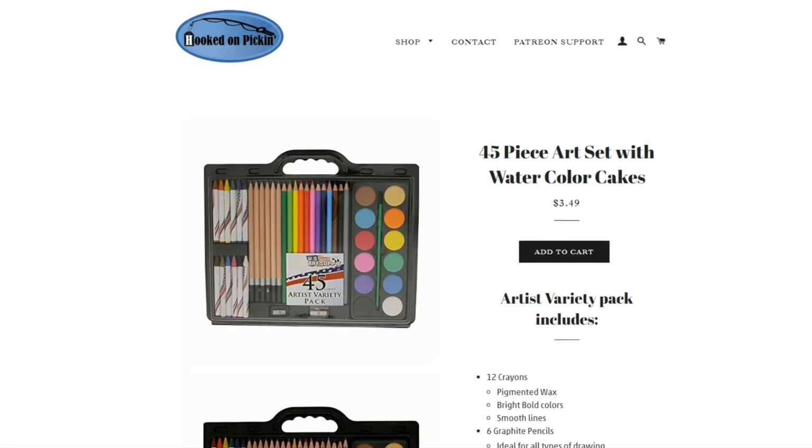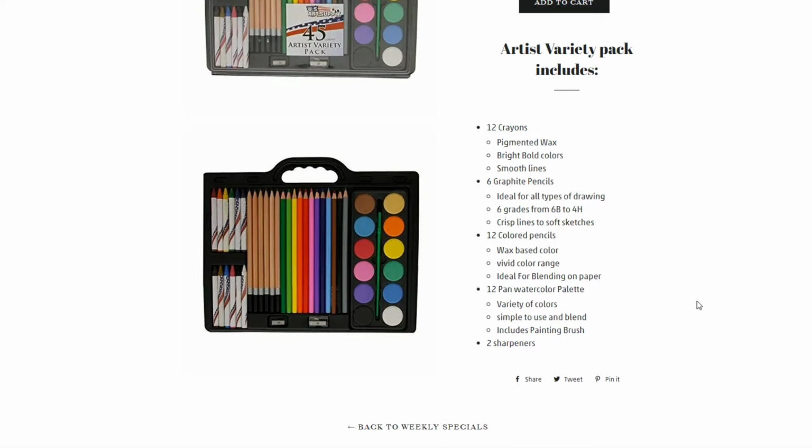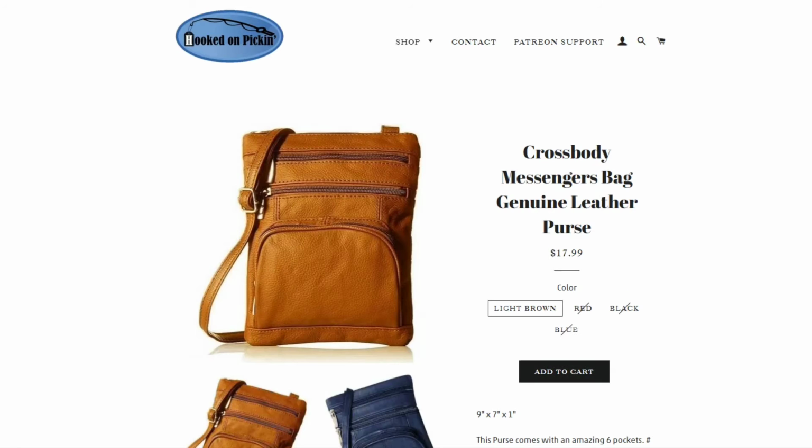Then we have the 45-piece art set with watercolor cakes. Comes with everything you see here. Comes with 12 crayons, 6 graphite pencils, 12 colored pencils, 12 pan watercolor palette pencils, and 2 sharpeners. And so $3.49 for those. That's a steal.